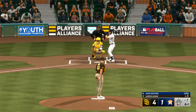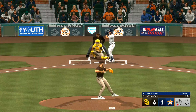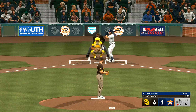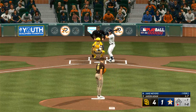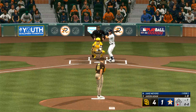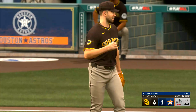And that drops in for a strike. The Padres leading by 3 here at the bottom of the 7th. Next pitch downstairs. 1 ball, 1 strike. Swing and a miss. There's that changeup. 1-2. And a good eye there. That's down. Ball. Got him looking. That's a strikeout.